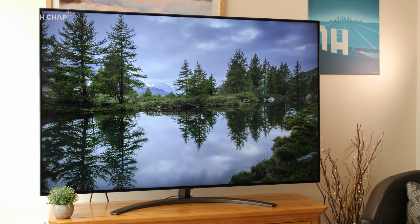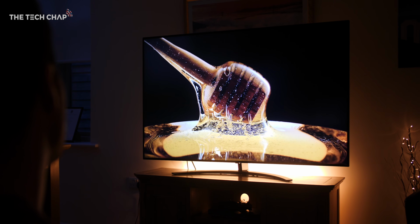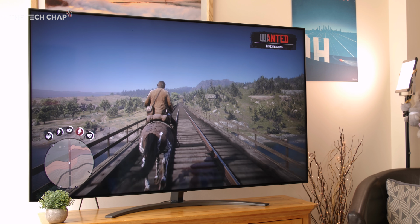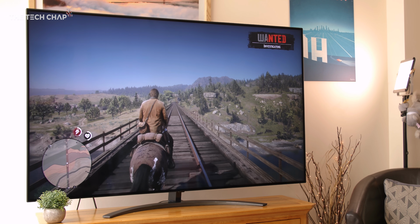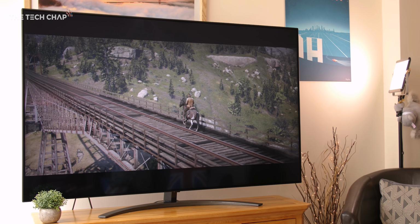Straight away, I have to say how impressive it is considering it's not an OLED TV. Now of course LG makes some of the best OLEDs on the market, but these LG NanoCell TVs are sort of their top of the line non-OLEDs. They use traditional LED technology rather than organic LED or OLED, so they're a little bit more affordable and therefore they're competing with other brands' LED and QLED TVs.